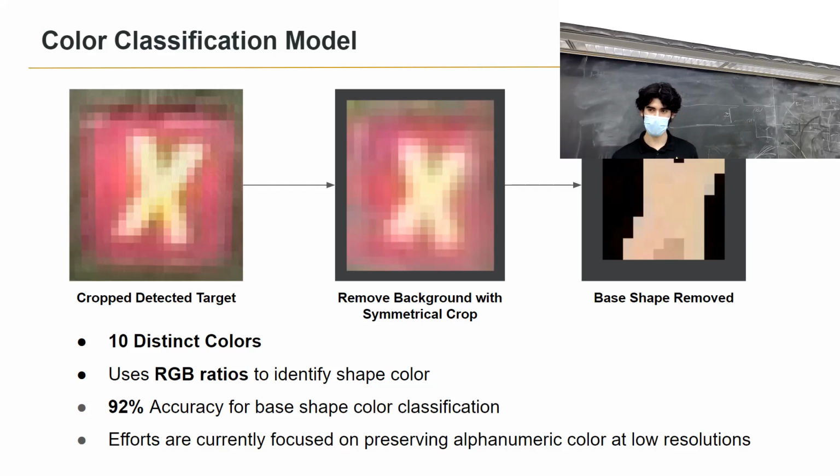After that, we say, okay, what's the most common pixel in the image? We get that, and we say it must be the base shape color because we're assuming that the alphanumeric isn't going to be the largest thing in the image. Then we remove that from the image and see what the remaining color is, and we assume that's the alphanumeric. We've had some success with the alphanumeric, but more success on the base shape, where we're getting about 92% accuracy. So there's still a lot of work to be done here, and we're planning on trying a machine learning approach as well, just to see if there's any merit in that.